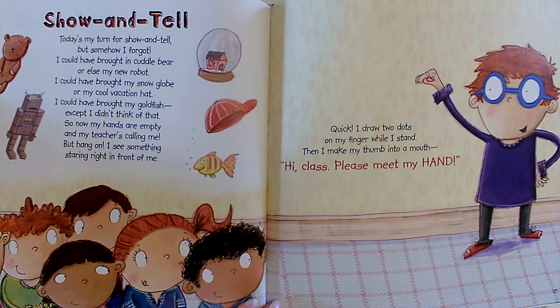So, we do not draw on our hands in kindergarten. This page is a little bit silly. It's not a good idea to draw on yourself at all when you are in kindergarten. That's a little kid thing to do, not a big kid thing.